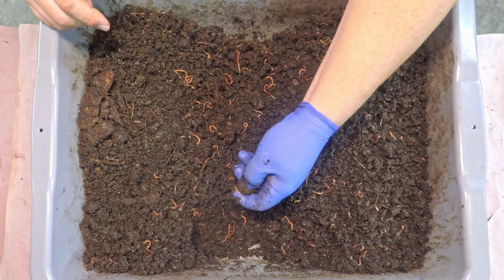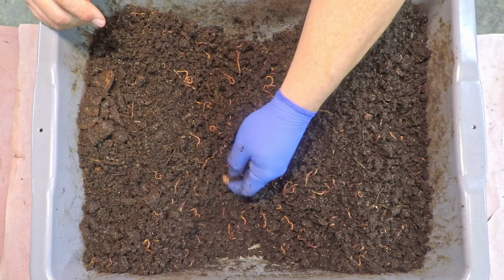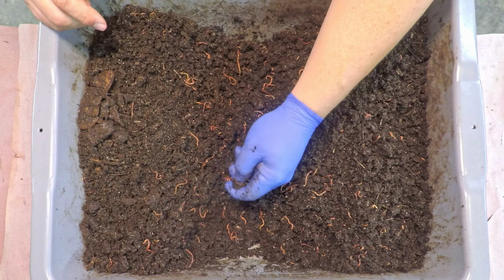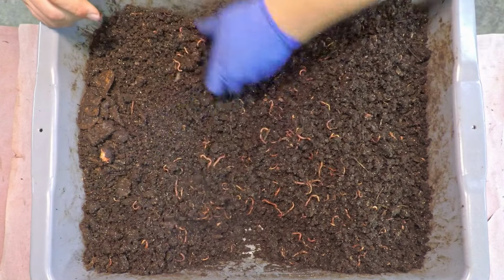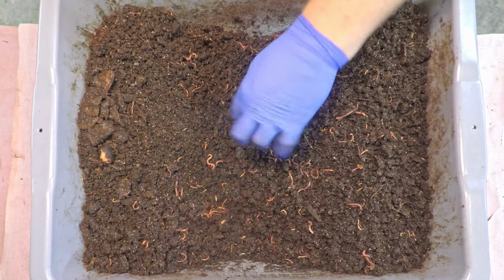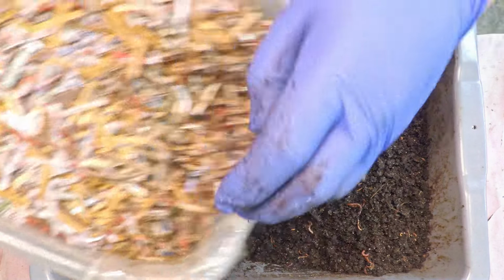Alright, just keep bumping into additional little chunks of food. And I somehow always feel like I want to try to chip some of it apart into little bits and pieces if I can. But yeah, I think we're all set to go. Let's go ahead and get at the feeding of these little guys.